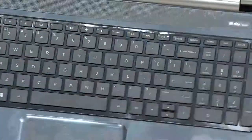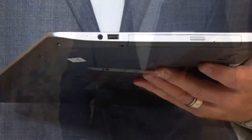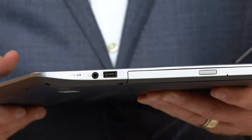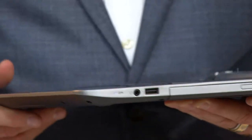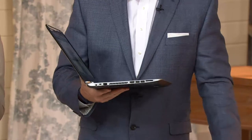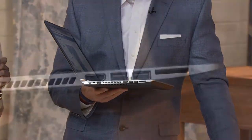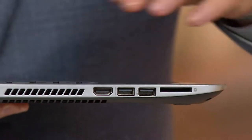Do I get connectivity? Of course. You have your one USB 3.0 port on that side, and the microphone and headphone jack. You get the Super Multi DVD CD player and burner. What about the other side? On the other side, we have two USB 2.0 ports. We have our HDMI port, so if you want to connect it to your television, if you have a larger monitor, you want to see all those movies on the big screen.